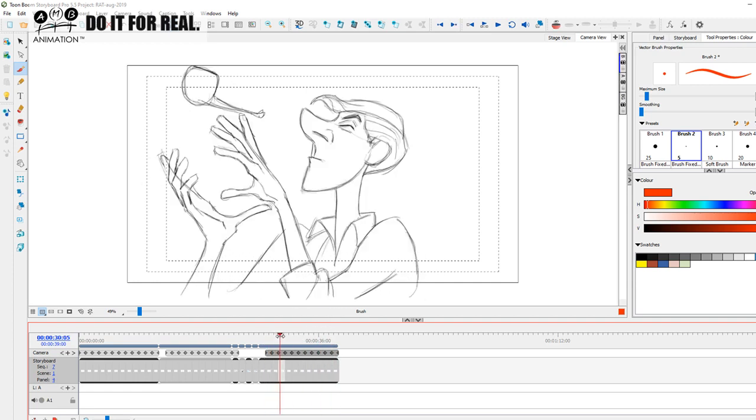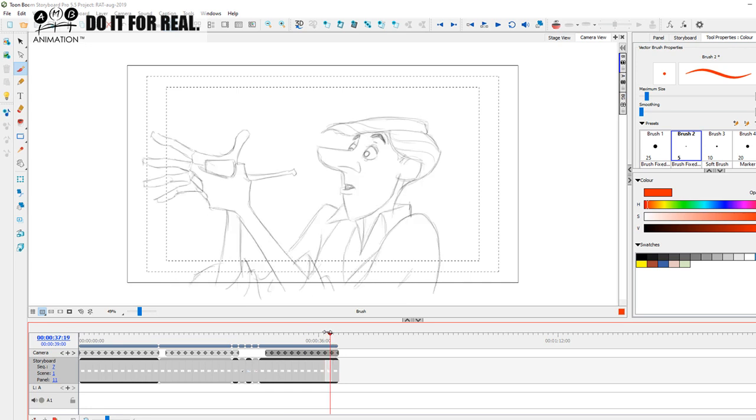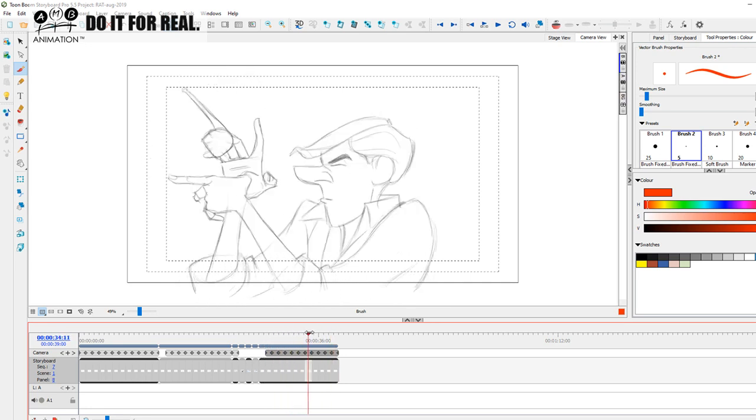Then we have the law of solid drawing, which is what I've been talking about, the master shape.